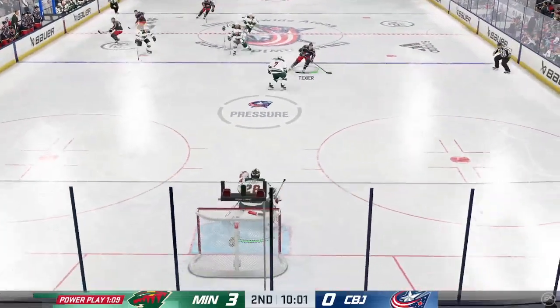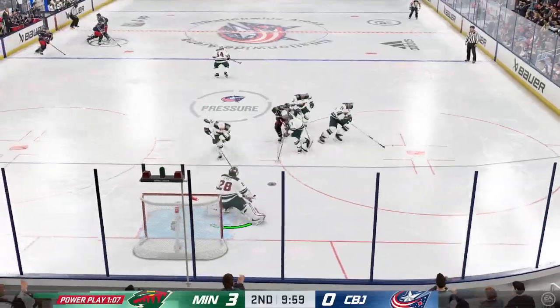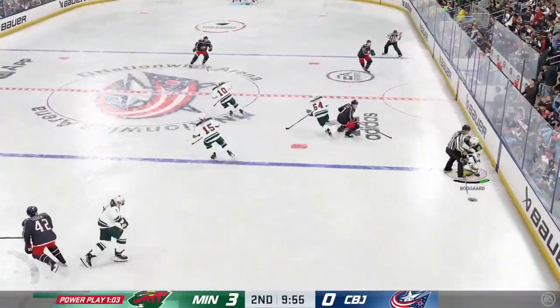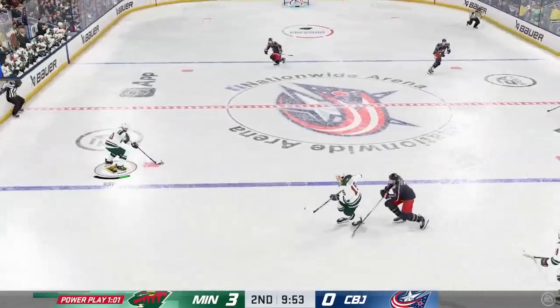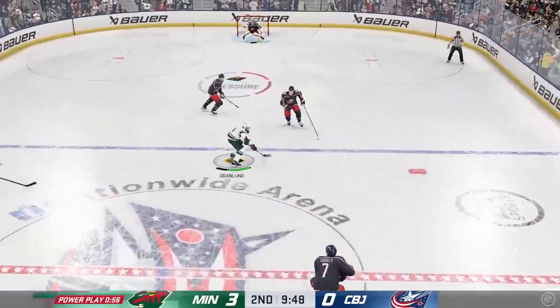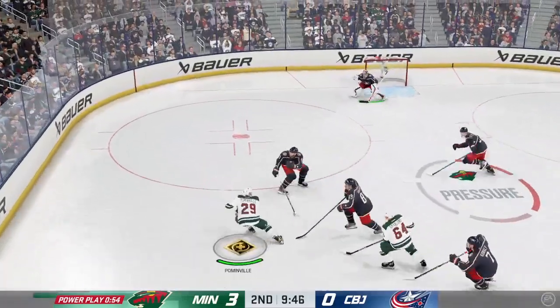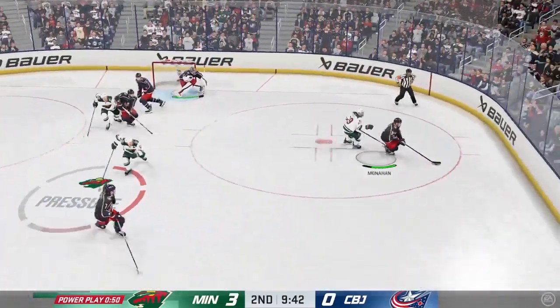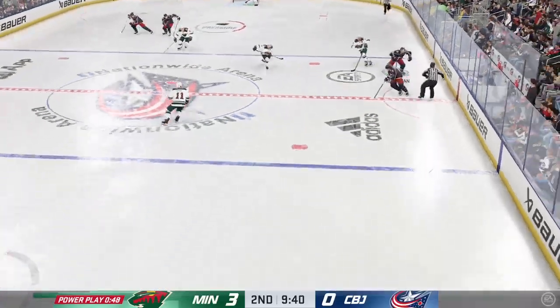Takes the feed. Great heads up play with the stick by Cullen. Minnesota's got the puck in the defensive end. Dropped him in the open ice. And now he moves it to Granlund. Puck grabbed by Pominville. Great poke check on the reach. Columbus moves ahead with the puck.